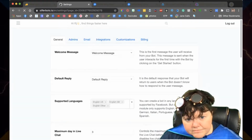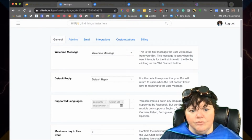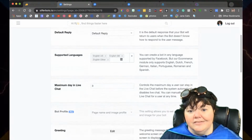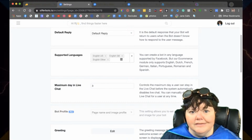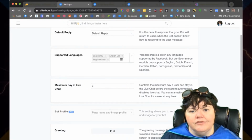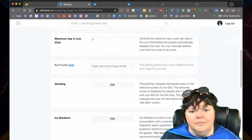Settings. Lots of settings in here, as you would expect. This is nice. You can create a bot in any language supported by Facebook. You'd have to go look that up because I don't know. E-commerce only has certain ones that they do. But gosh, I'm just loving this so much.